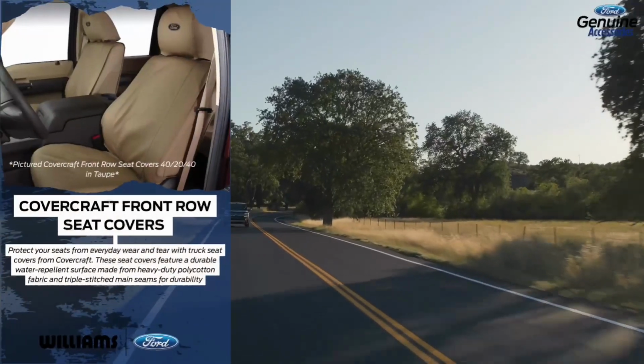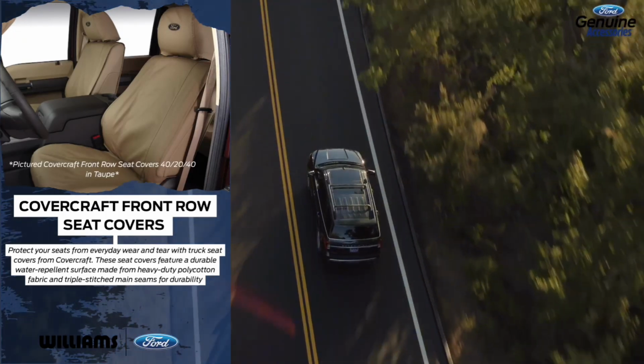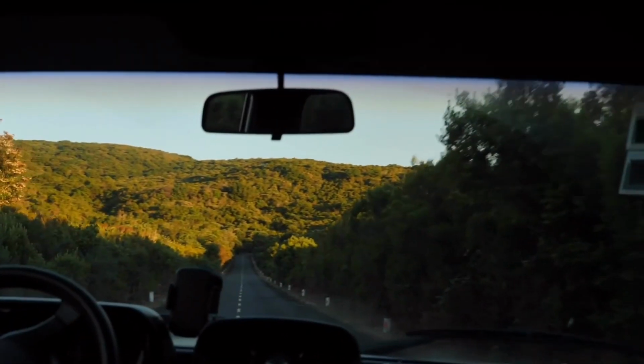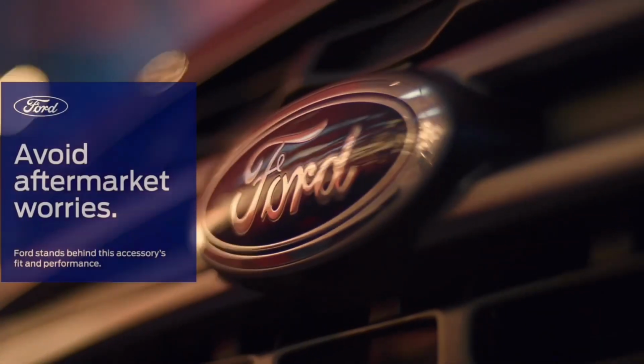Inside, the Covercraft front row seat covers in taupe keep your interior protected from spills, stains, and daily wear while adding a touch of comfort and style. From the inside out, Ford Genuine Protection Accessories help keep your ride looking its best.